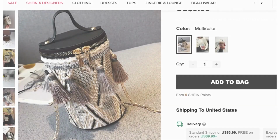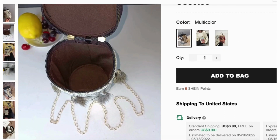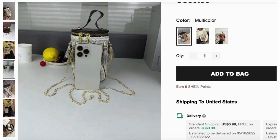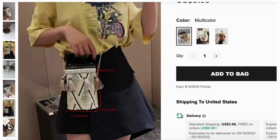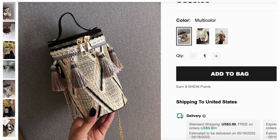This is called the Tassel Decor Crochet Detail Bucket Bag. It's a real cute little cylindrical bucket bag. Little top handle. It's black. It's kind of got this woven type feel with the fringes on it. It pulls in with the white because it has a little bit of white detailing on that. But I think as far as the look that we're giving, this bag will look nice with that look. So that's why I chose this one. Like I said, this is totally off the inspo look, but it's an option.